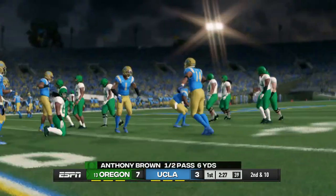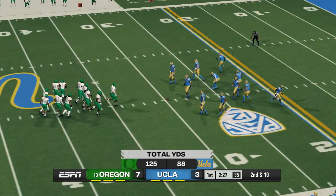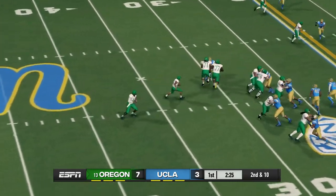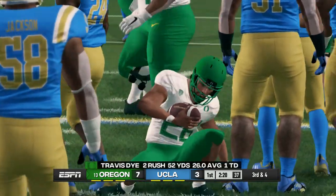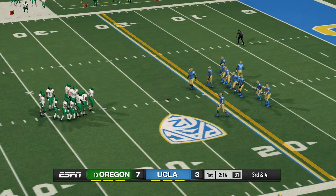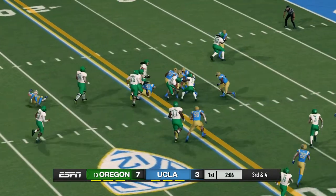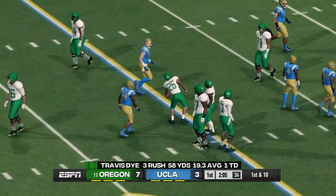Fires quick to an open man. He dropped it. Second and 10. Ball on the 30-yard line. Brought down after a nice run up the middle. Here's the eighth play of the series. Oregon is up four. Takes it up the middle for a nice run. That's a deep 6-yard play. First down.